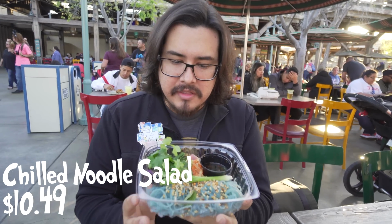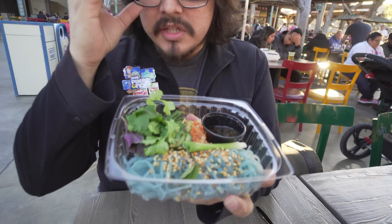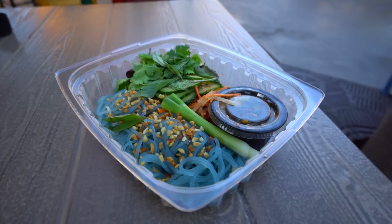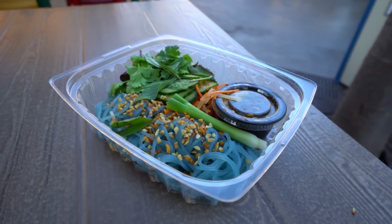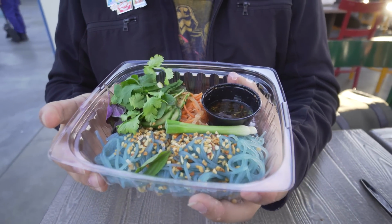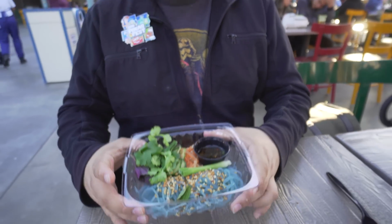Look at this, guys. Now this is a very colorful treat. This is a chilled noodle salad, and you can get this here at the Lucky Fortune Cookery. All right, so we got some Thai basil, some cucumbers, some crushed peanuts on the noodles, and right here we got some carrots and some daikon. So let's get inside, and if you look at the sauce, that's a sweet and spicy vinaigrette.